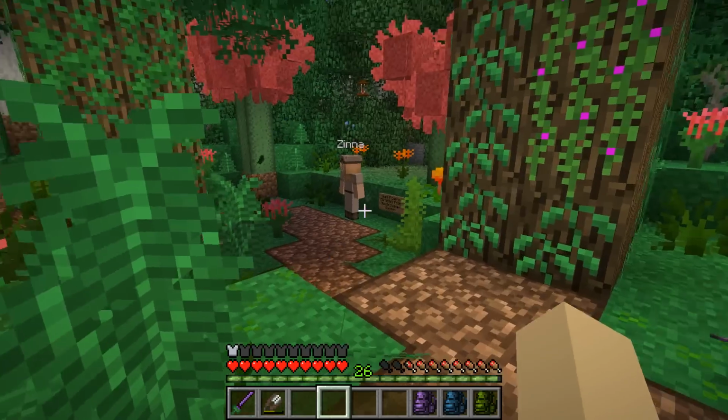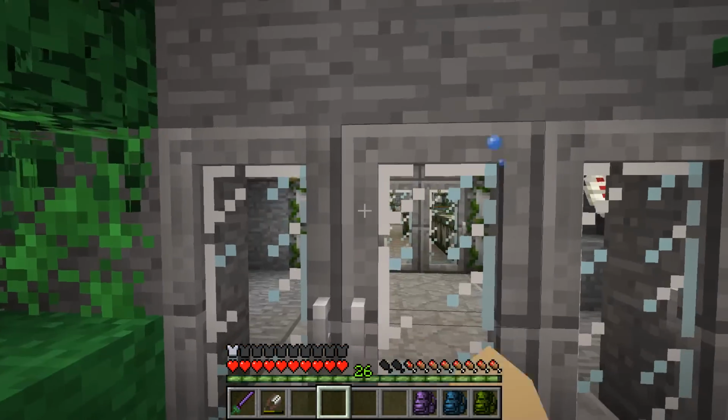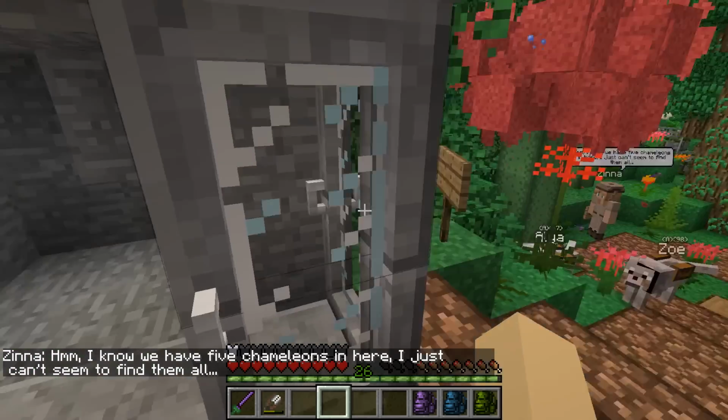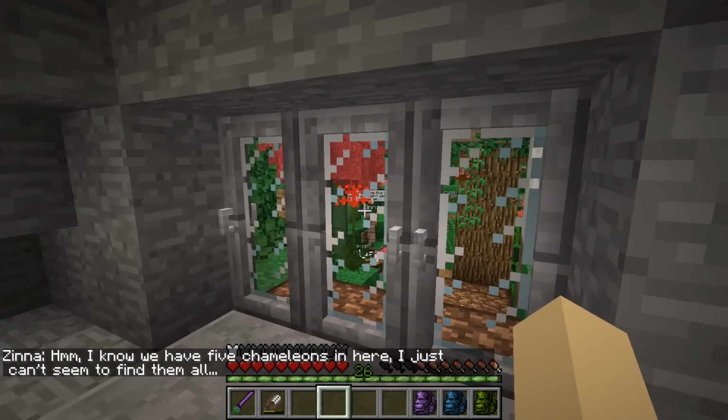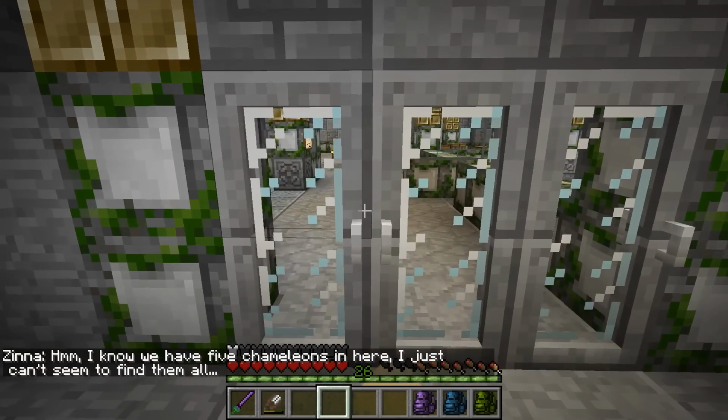We should probably check on the blaze chickens. Oh, it's getting way too dark in here. Huh, that was weird. Yeah, we'll check on the blaze chickens too, because I need to gather up any blaze that they might have. Oh, Xenia. I know we have 5 chameleons in here. I just can't seem to find them all. Don't worry, Xenia, they're in there.